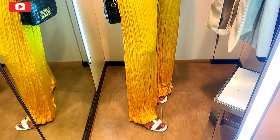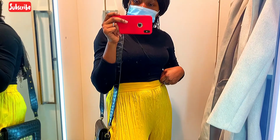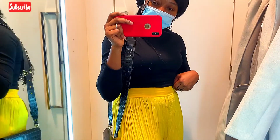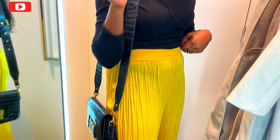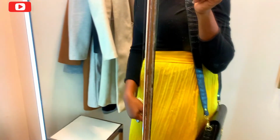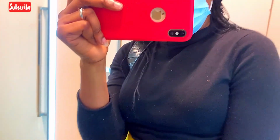Okay, this pant was from Zara, the top also from Zara, but my sandals are definitely from H&M actually. Alright, so here is a closer range. I actually wore this because it's simple enough for me to easily try on a coat, or just to try on anything for you guys to see.